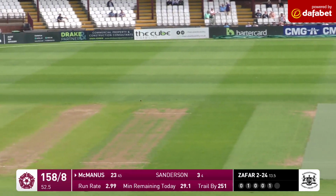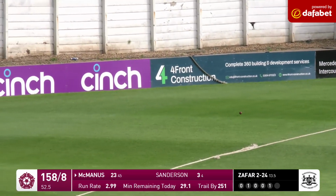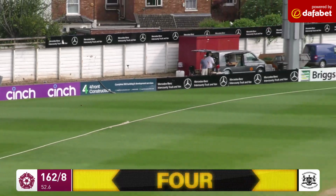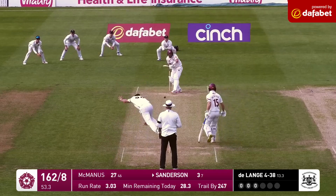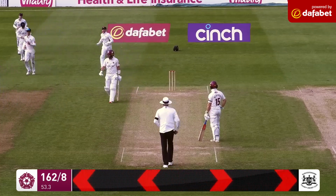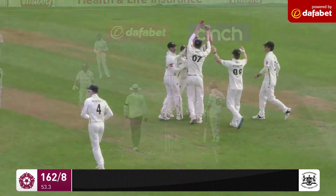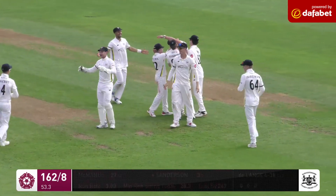Great shot. Short. Maybe a touch of width on offer, but I think McManus has created that width, hasn't he? He's rocked back, given himself room. Oh, and that's ripped the glove, and it's gone. Yeah, that's his thumb, I think, isn't it? A nasty delivery, isn't it, from Marchant? He gets 5 wickets. It's ballooned up and caught at second slip.